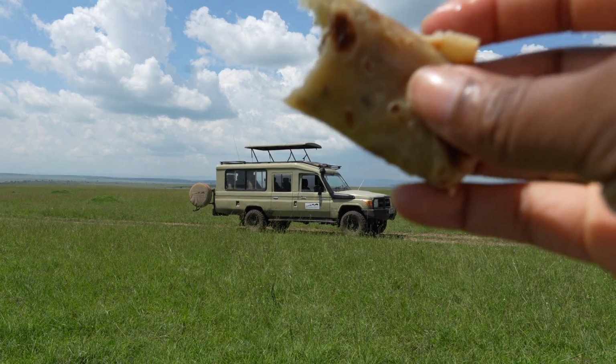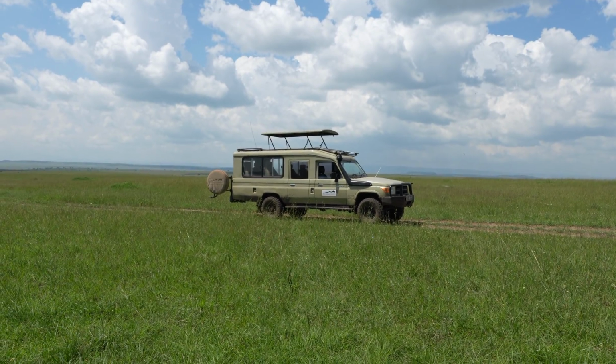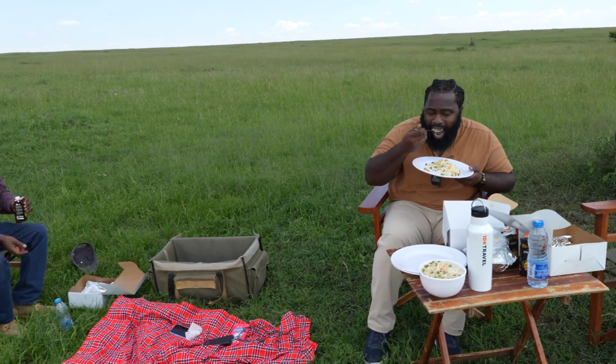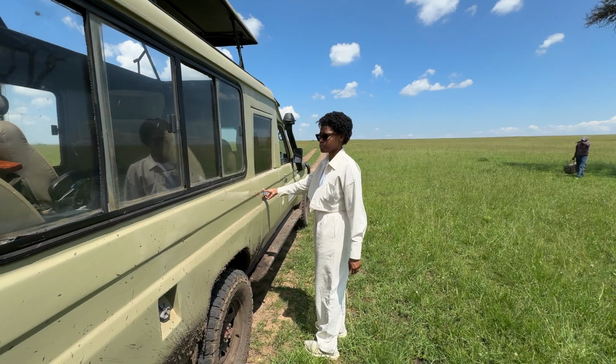After much excitement from our game drive, it was time to eat. Some game drives include special experiences like bush breakfast or sundowners. A bush breakfast is a meal in the wild surrounded by nature, and sundowners are evening drinks enjoyed while watching the sunset. Honestly, you can't go wrong with either. This was one of my favorite moments on this trip. I will remember this for the rest of my life.